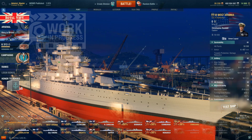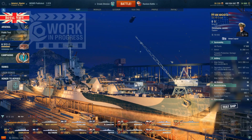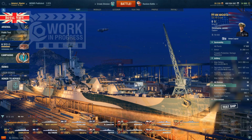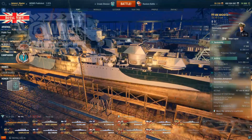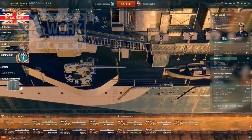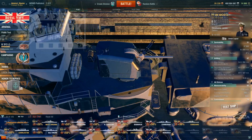This, of course, brings us on to the USS Wichita. Now, I can see why they wanted to put the Wichita in, because it looks like a Baltimore, but it's not. It was originally supposed to be a New Orleans, but halfway through construction they started getting funny ideas. Most notably, things like this. If I can find the right turret, yeah, there. And also here.